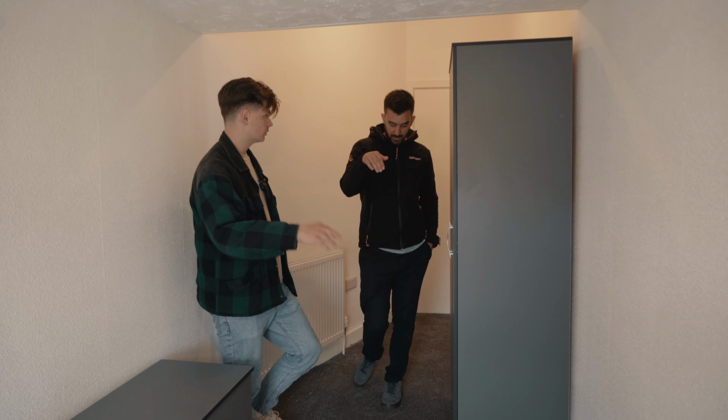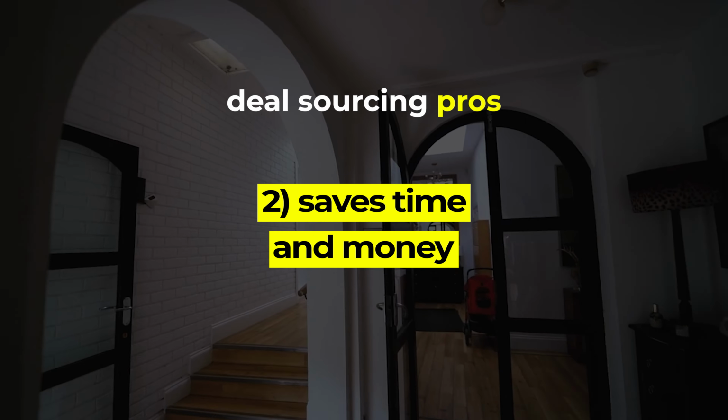You can keep yourself tunnel visioned, you can keep yourself focused on the business, growing that, and then just leveraging other people to do your property deals in the background. The money that you are siphoning off to invest, let them be responsible for building that and growing that on your behalf.